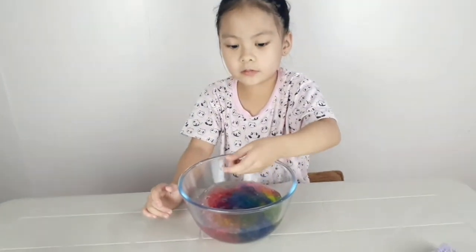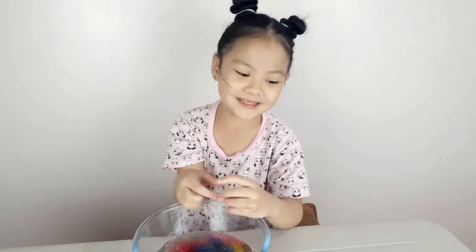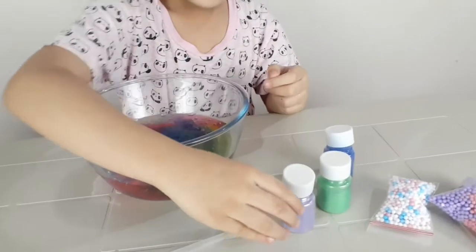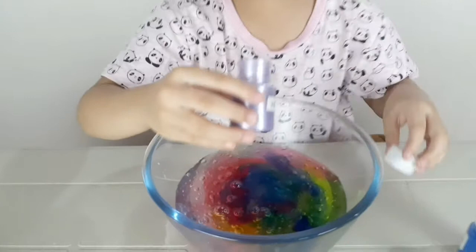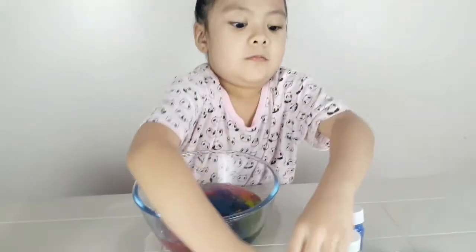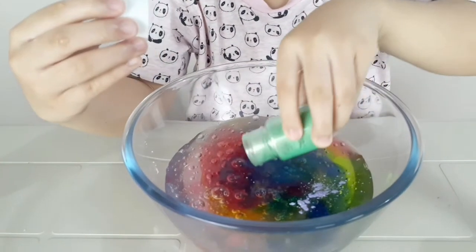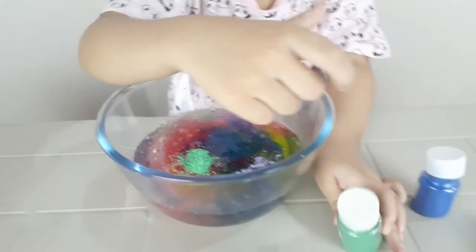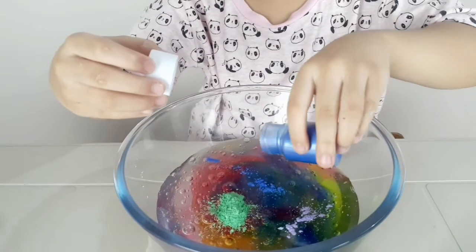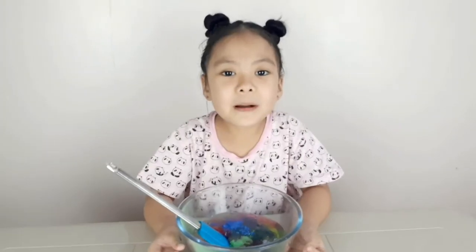So are we going to put glitters or this one? What do you think? Maybe colors first. Okay. I'm going to put some little glitters, Mommy. Okay, which one? Purple first. Purple, okay. And then let's see. Small only? Yes. Okay, there. That's it? Yes. And what else? Green. Okay, let's see. And? This one. What color is that? Blue. Okay, go ahead. Okay, and now we're going to mix it. Mommy, I'm going to mix it now.